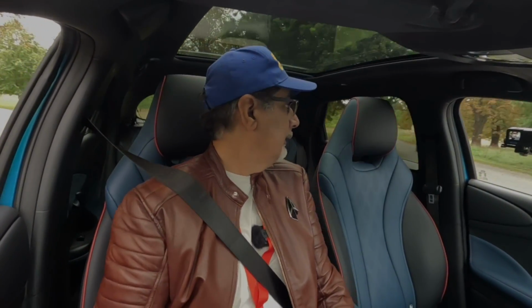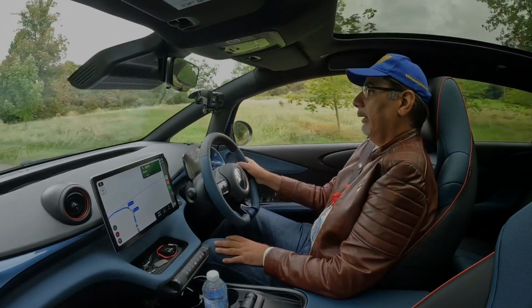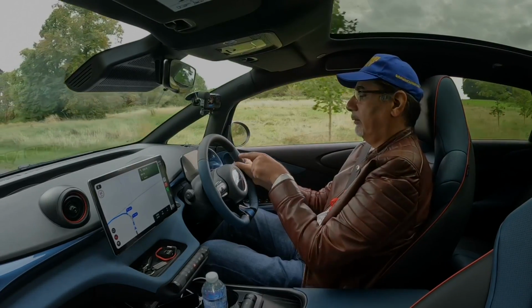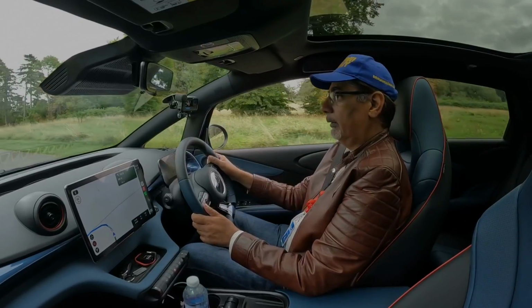And obviously it shows me the range, how much power I'm using, 5 kilowatt, 10 kilowatt showing me there, and the speed. There's a tiny little digital screen in front of me, but there's a big screen here. And we'll see how we get on with the range as we drive this route.